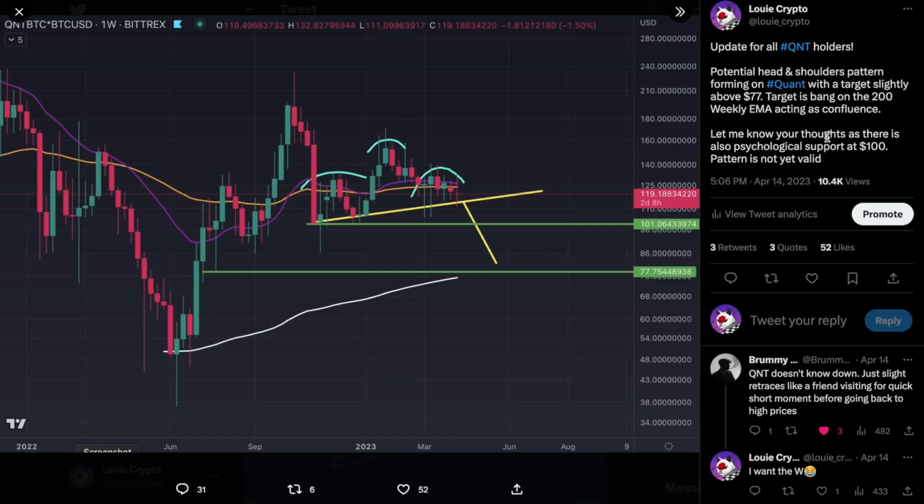Heading back to my Twitter, we were essentially saying that with this head and shoulders pattern, the target is slightly above $77. This is interesting because at $77 we see a support, as well as the 200 weekly EMA. Now, you won't be able to find a chart with the 200 weekly EMA unless you're using the link in my description down below. Just copy and paste that link onto the chart and you can find this chart that actually has the 200 weekly EMA.